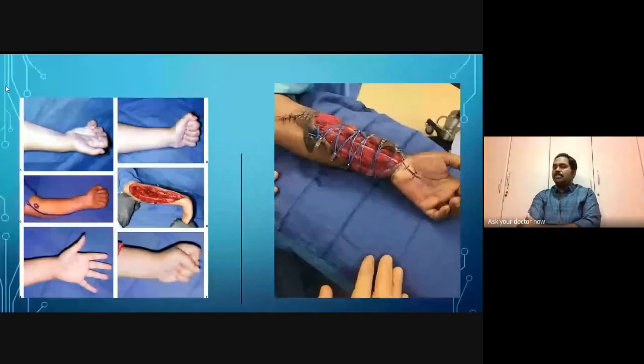A compartment syndrome is when the pressure inside, see, normally there is some minimal pressure inside each compartment. So when the pressure inside a compartment, be it 1 or 2, in a particular part of the limb, exceeds the normal permissible limit, it causes various problems. That is basically compartment syndrome: increased intracompartmental pressure.